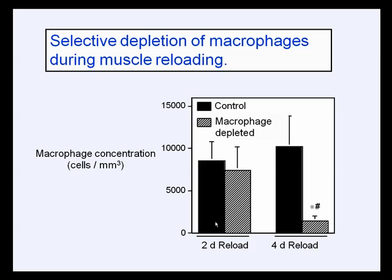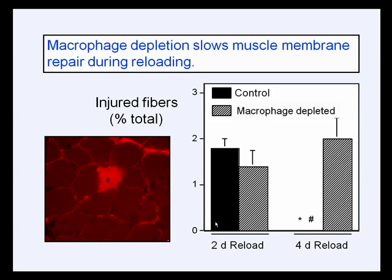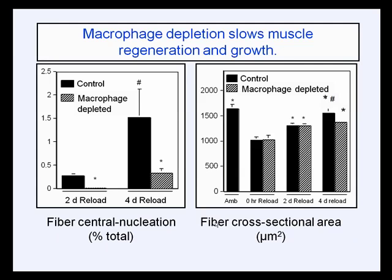So what's the impact on muscle injury? Well, what we find during reloaded muscle, using this fluorescent fiber assay, where this indicates an injured fiber, is that between 2 days of reloading and 4 days of reloading, normally membrane repair occurs. And we drop down to essentially 0 injured fibers by 4 days of reloading. However, if we deplete the M2 enriched macrophage population, we see that there's no membrane repair occurring between 2 and 4 days of reloading, indicating that the M2 cells are important in driving the repair process in these muscle fibers.